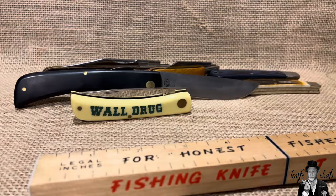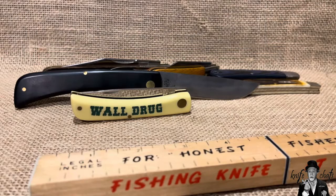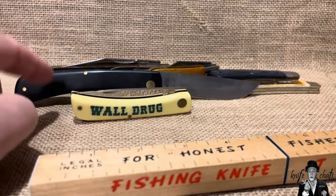I'd love to hear what other people think, and if you have transitioned from the modern folder world and went in to look at traditional slip joints, I would love to know what knife you went for and how it worked out for you. If you're a traditional guy and you think you have a better knife to recommend to the modern folder guy, let me know. But for me, that's it, the Sodbuster.